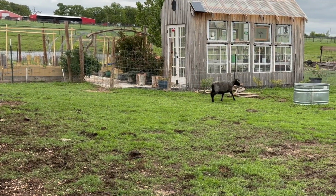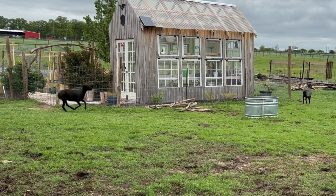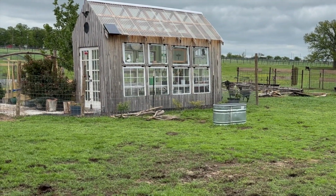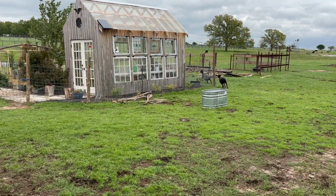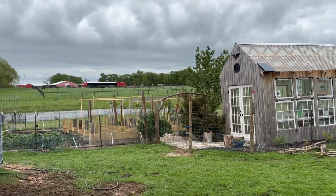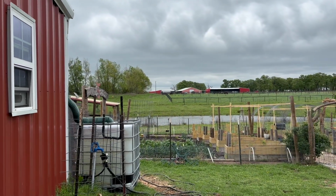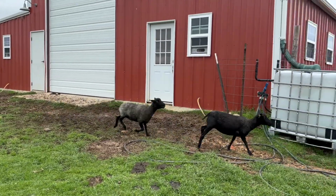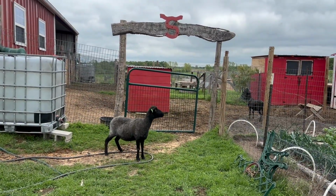Shortly after I sheared these Shetlands, it got kind of colder. It got in the 40s at night time, and I think high of 50 one day. But they were having the greatest time running laps around the barn. They were loving life. They're just running around, hopping. Happy girls. Here they come again. Just doing happy laps.